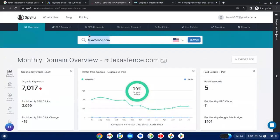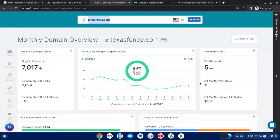There's another specific tool that I like to use. It's called SpyFu, and it's where I like to go to spy on our competition. As you can see, the only thing you have to really do is put your competition's URL in, right? This is called the URL. You hit search, and the first thing that this tool allows us to see is our opponent's stats.